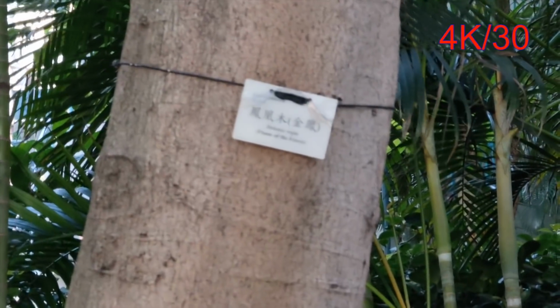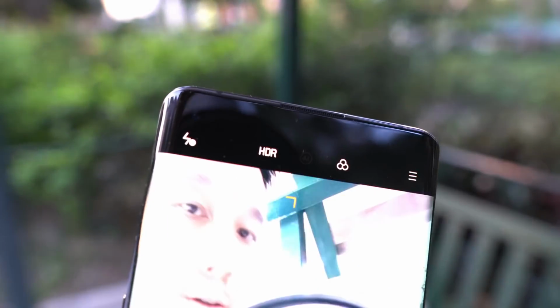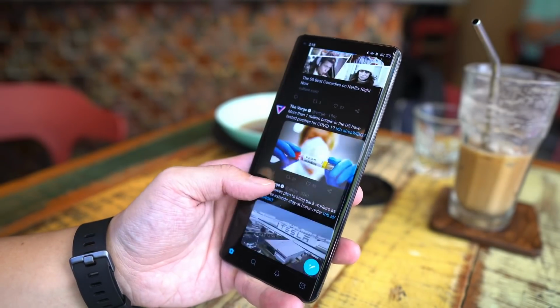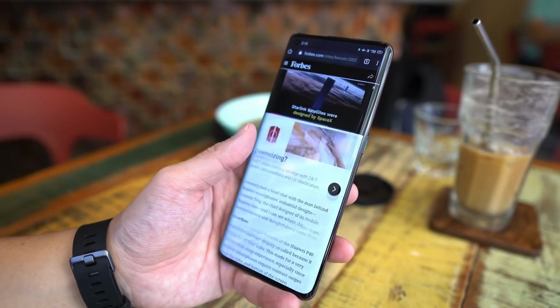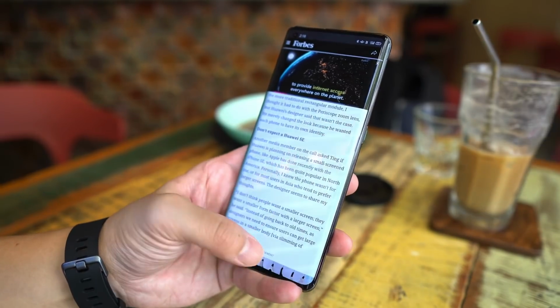But ultimately, my favorite part of this phone is the screen. You have a really tiny hole punch housing a 32 megapixel selfie camera, so it's almost uninterrupted display, and it's just really my favorite screen out there. It's 120 Hz refresh rate, so it's a little bit better than the 90 Hz seen in the Huawei P40 Pro or the Xiaomi Mi 10 Pro. And Quad HD resolution is just really nice.